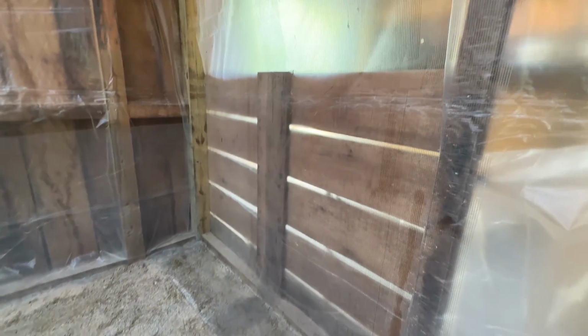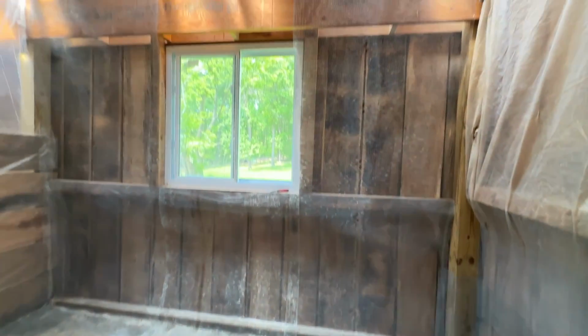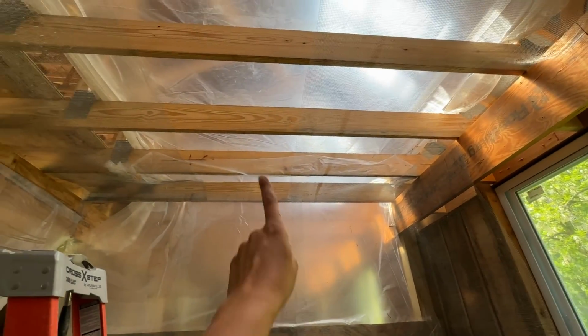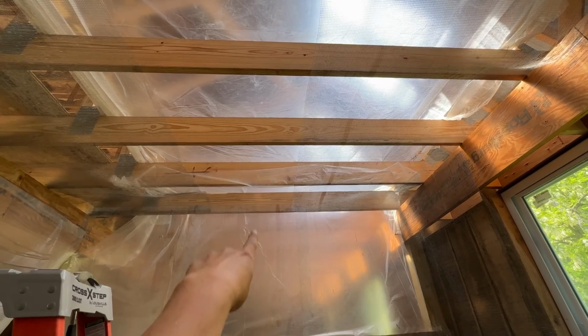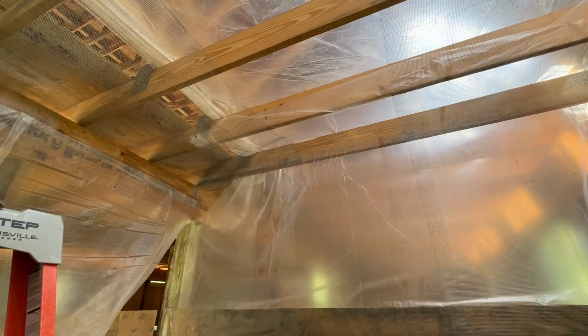Everything is plastic and wired up. I took the wire to this point. I didn't take it all the way up this wall. I'm running out of wire. So I was able to take the wire all the way up that wall, and all of the ceiling except for, you can see this gap here does not have wire. I'm really hoping that I don't have a problem that bad.